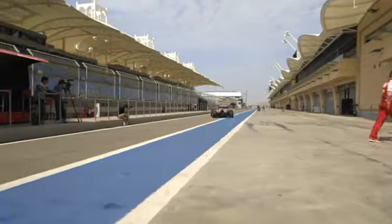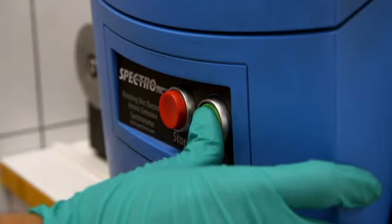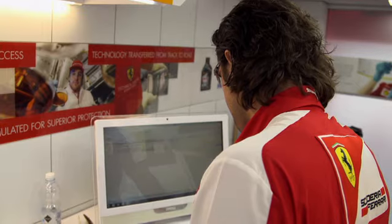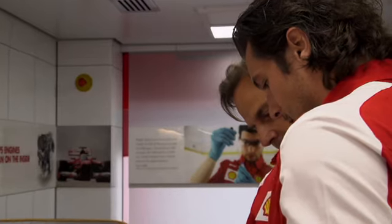With only 5 engines allowed per driver for the whole season, the lubricants will have to be highly effective. After each session, Drew screens them for metal particles. The amount and type of metal he finds indicates which part of the engine is wearing and how quickly. Critical information for Ferrari's engineers. You can see the metal wear, you can see if there is something in the engine that starts to go wrong, and so at least you can see that there's a problem, you can decide what to do.